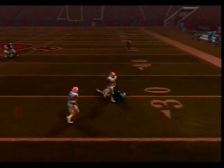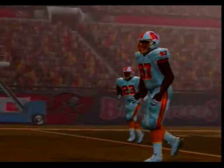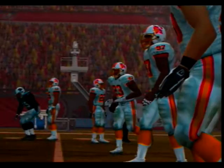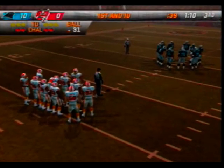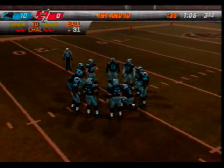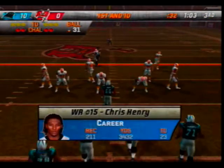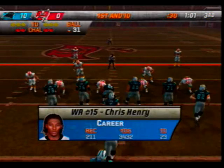First and 10. To carry it. Fakes the handoff. Throwing. And it's caught. Colcourt is there for the tackle. He's always very composed in the pocket, John. Nothing rattles him. When you talk about guys that can handle the pressure and find the open receiver, this is the kind of guy you're talking about. First ball on their own 31. Ball on the 31-yard line.